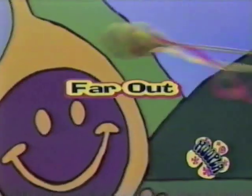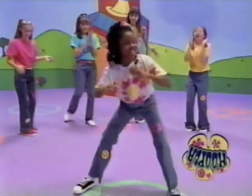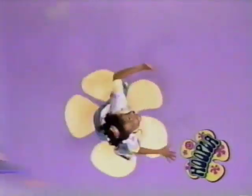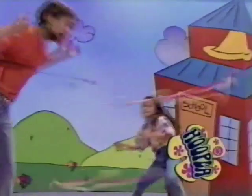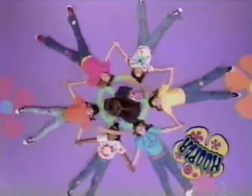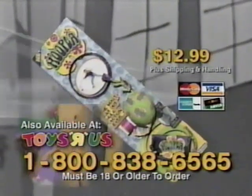Pizza, pizza. Wow, it's a hoopla. It goes round and round. Hoopla's a cool, cool spinning show. Twisting and turning, dancing and swinging. Pack it up, you're on the go. It's a far out kind of hoopla thing. Hoopla hula loop. Hoopla is the most far out hula action ever. It's so easy, anyone can do it. Plus, you can take it anywhere.